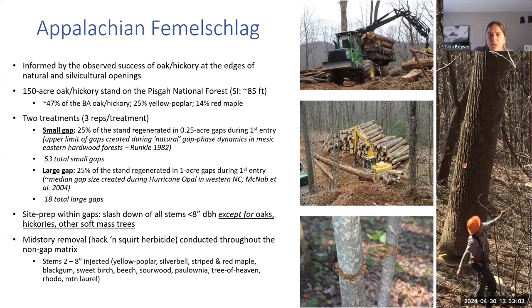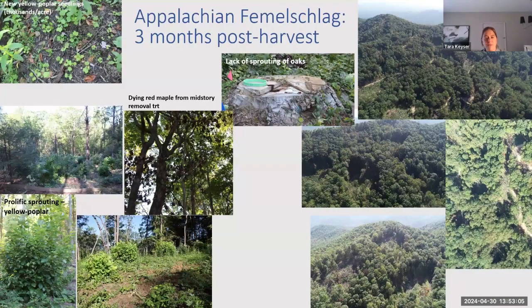So 3 years after harvest, the response of the vegetation within the gap is pretty much as expected. Rapid resprouting of, again, mostly non-oak species, because our oaks were big and they just didn't sprout.